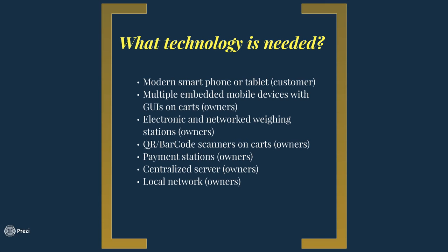As mentioned before, the store will also require network weighing and payment stations to make the in-store system complete. On top of that, a central server will be required to make the connection between the mobile application and the shopping process. Each store will also need a network of some kind, like Wi-Fi, to exchange information between the different devices employed.